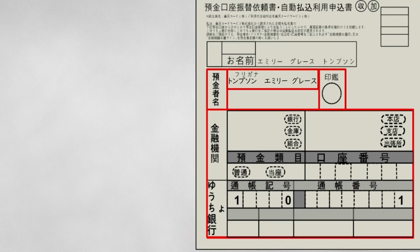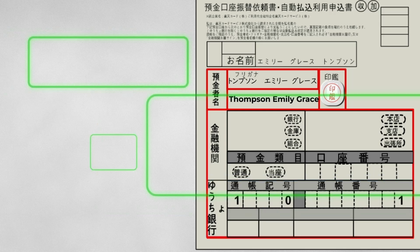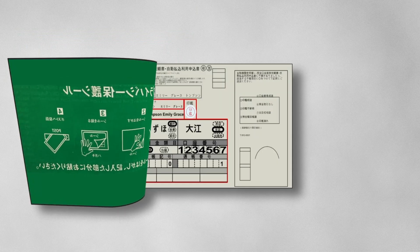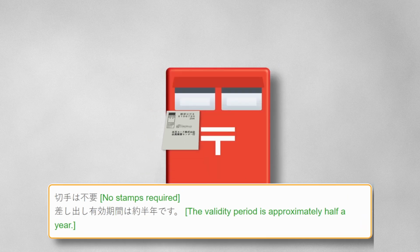Write your name as shown. If you are using online banks, you can write your signature instead of inken. For JP Bank, write your symbol number and passbook number as shown. If you are using other banks, write the bank name, branch name, account type, and account number. Once you've filled out the form, cover it with a green sticky slip. If you see the backside of the form, it's a postcard, so just drop it in the mail.